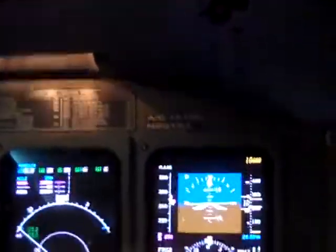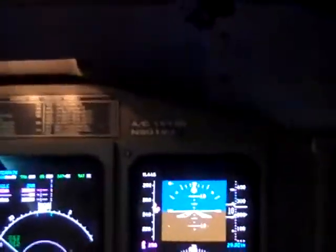Now we are on a heading of north, 360 degrees, 10,000 feet, 245 knots. I'm going to attempt to get us to 250 knots. Over here are the N1 engine gauges, which I'm using to get our airspeed, approximately 67% N1. It's getting us almost to 250 knots.